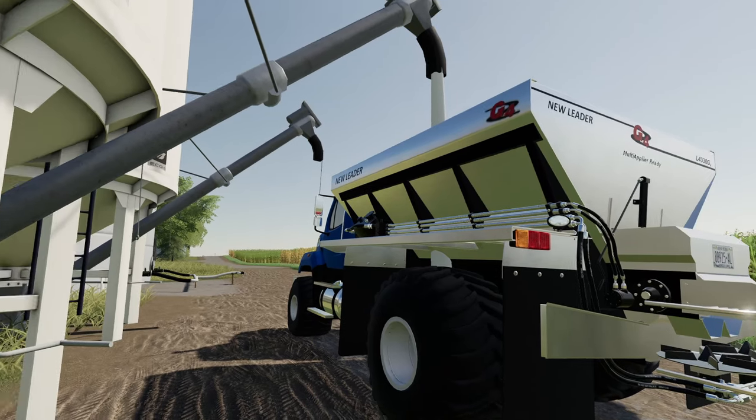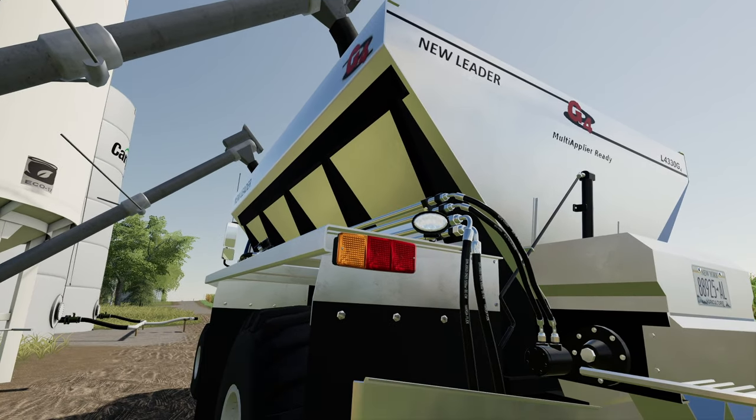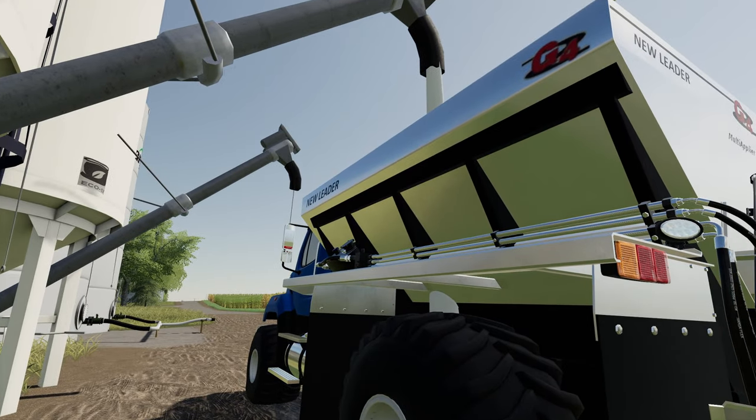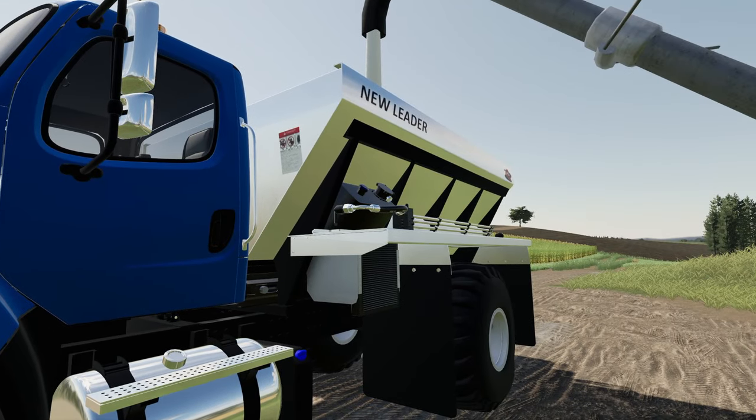Now this has a fairly high capacity, so this should last us quite a while. These new leader tenders here, they have a fairly high capacity. I can't remember what it was on this one, but it's usually fairly high, so this should last us quite a while on this field. I shouldn't have any problem getting through a whole field with this.